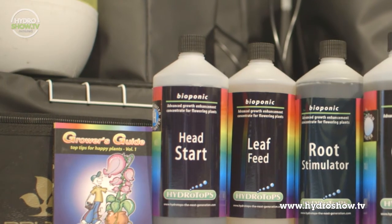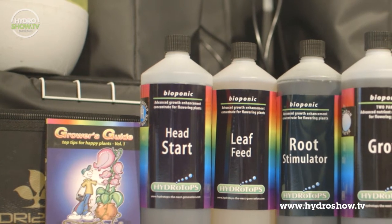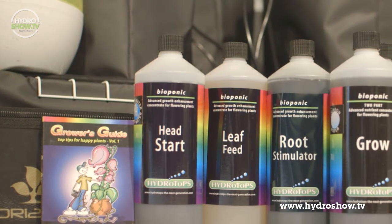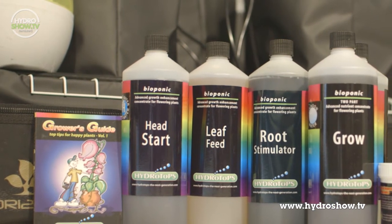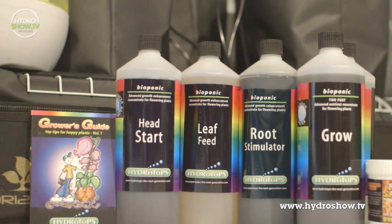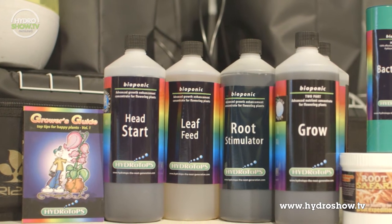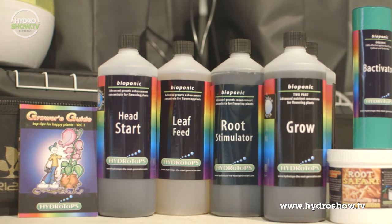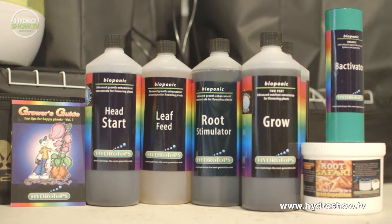For their mother plant nutrition, Greenfinger supplied Hydrotop's Grow Feed A and B for growth, along with Hydrotop's Bactivator, which helps deter root diseases. For their cutting nutrients, Greenfinger provided Head Start and Root Stimulator, both from Hydrotops, which would help give their clones the best start in life. Finally, Greenfinger provided Root Safari, which is a cloning gel used for transplanting clones.